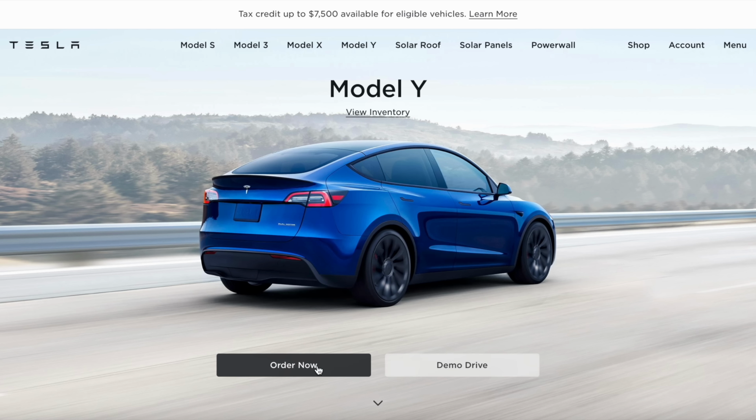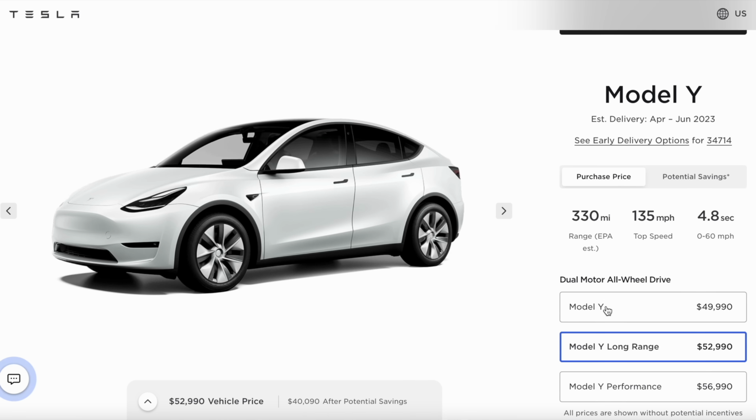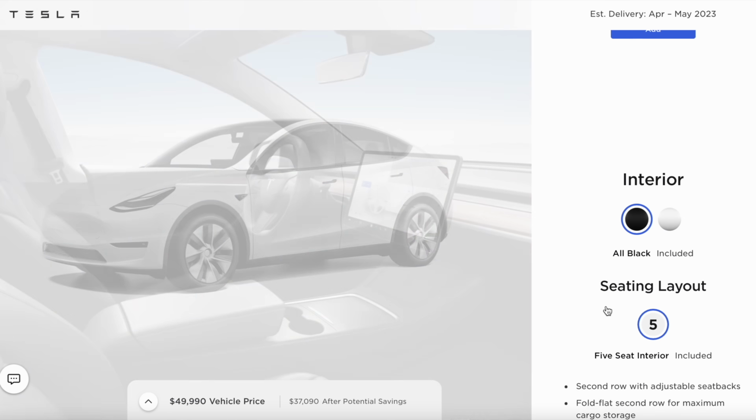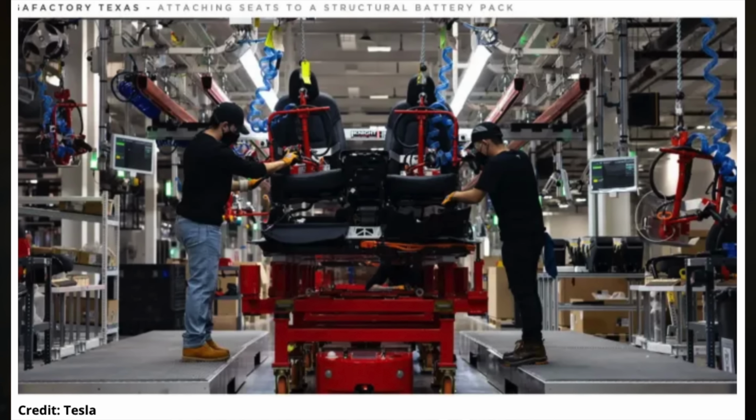Now, one of the interesting things about the standard range Model Y is you can only order this in a 5-seat configuration. Now, if you do not know, the 4680 battery cells are a part of a structural battery pack, meaning the floor of the car is the battery pack. So when they assemble this car, the seats are actually on top of the battery pack, which is probably why you cannot order a 7-seat, at least for now. Perhaps in the future that will be coming with some new hardware.